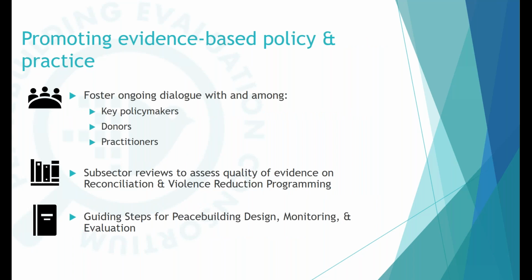The third initiative is focused on promoting evidence-based policy and practice. We do this through ongoing dialogue that includes policymakers, donors, and practitioners, both within the United States and Europe, and trying to focus more on our key counterparts within the Global South as well. We also are commissioning 2 subsector reviews to assess the quality of evidence available within peacebuilding in its current state on reconciliation programming and violence reduction activities.